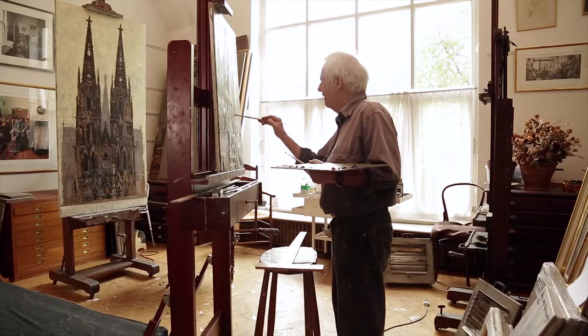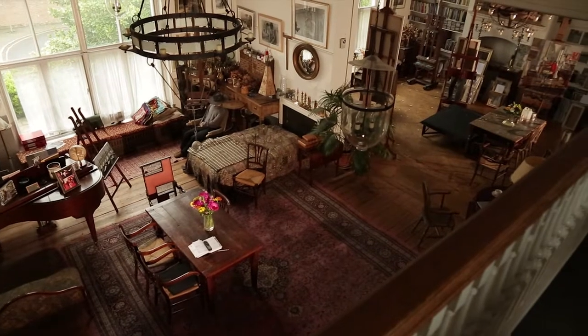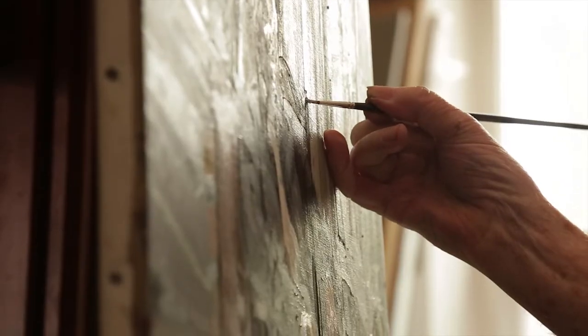Another recent milestone for the Turner House Trust is the appointment of the celebrated painter Ken Howard as a patron of the charity. Ken Howard likes to paint to the strains of Rachmaninoff in his splendid studio in Kensington. And he's a lifelong admirer of Turner.